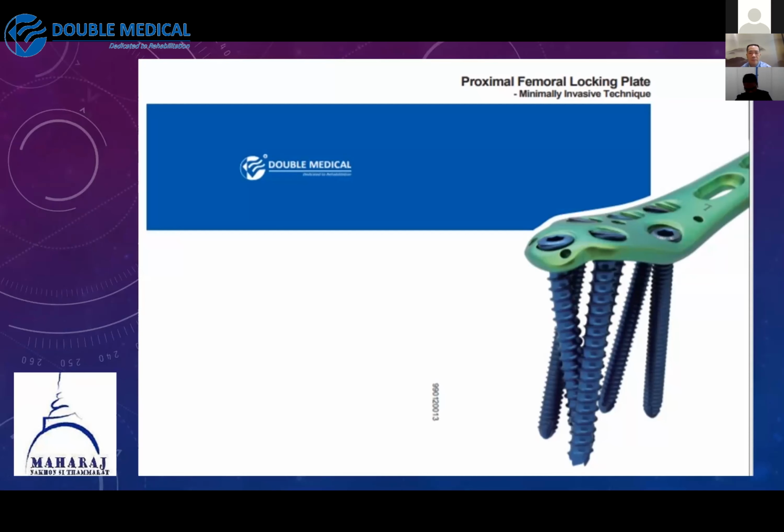Everyone knows proximal femoral locking plates have many designs from many companies. Today, I would like to talk about the design from Double Medical company. I'm very grateful for the opportunity to share my experience, and I would like to say thank you to Double Medical for inviting me to share my experience today.